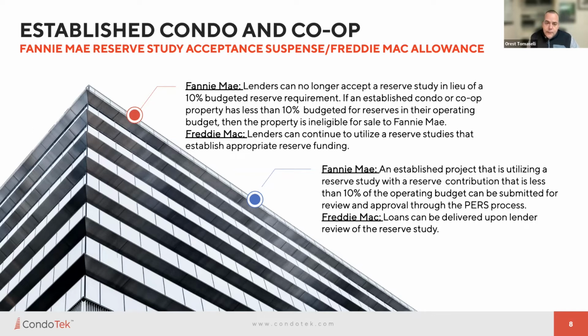So that's very important because it's one of the first identifiers when we do a review of a condominium development to determine if it's compliant or not. And after January 1st, if you don't have a 10% line item for reserve, you're essentially non-warrantable.